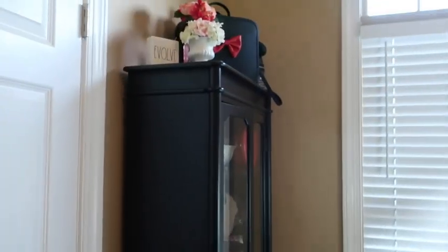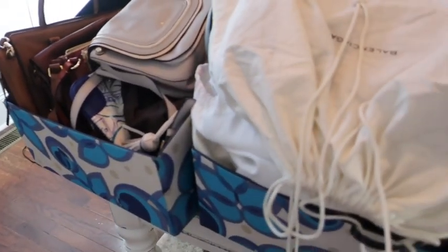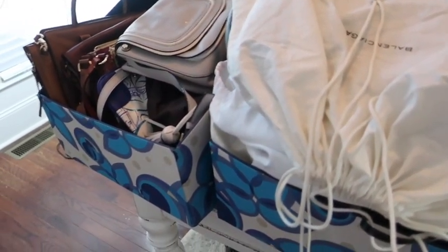So hopefully you enjoyed checking out what my current collection is. I'll be sharing some of my new additions as the year goes on, and I am excited to be back into handbags and have a little bit more mental space to actually be able to sort out what I have, what I want to be using, what I want to donate, and what I may want to buy more of.